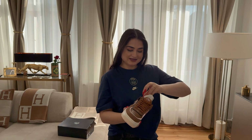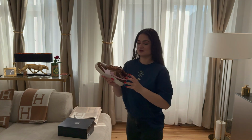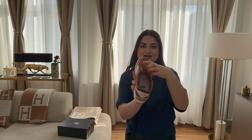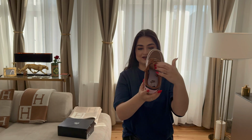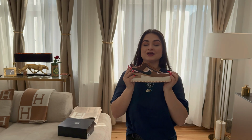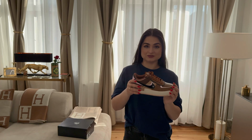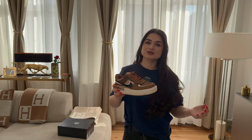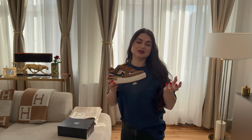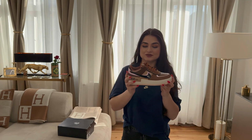I will just take this thing here out and also show you the inside. There is also Nike written inside, also very nice. And yeah, all in all, I think that all Air Force 1 shoes are so comfortable, so this is why I always get a pair, because I think as a mom especially, I always need to be very comfortable. I need to just slip in and go outside, and this is the perfect shoe for this, guys.